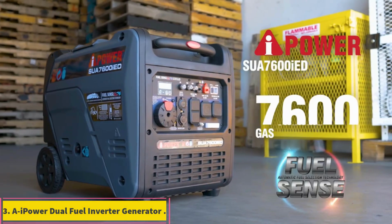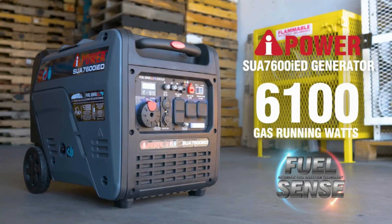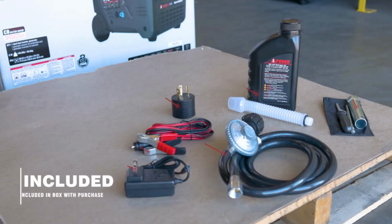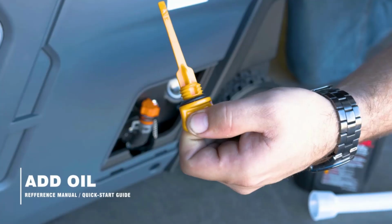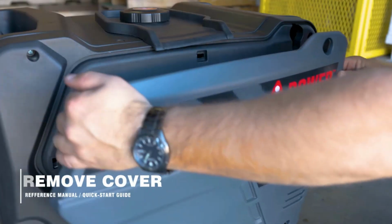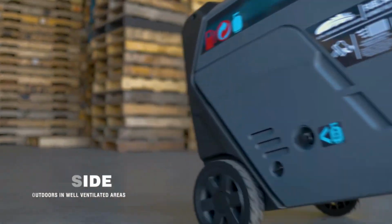Number 3. A-iPower Dual Fuel Inverter Generator. A-iPower SUA7600iED is a top-notch portable inverter generator known for its strong power. It can handle both gasoline and propane, providing a powerful 7600W capacity. It has a strong 322 cubic centimeters engine that gives you 6100W with gas and 5500W with propane, making sure you have reliable power in any situation.